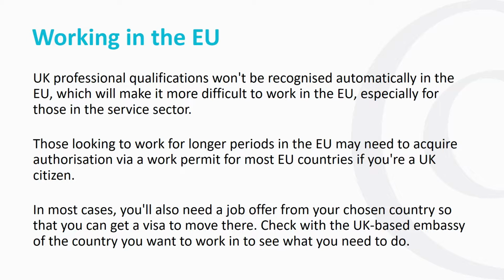for most EU countries if you're a UK citizen. In most cases, you'll also need a job offer from your chosen country so that you can get a visa to move there. Check with the UK-based embassy of the country you want to work in to see what you need to do.